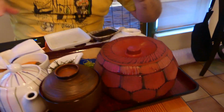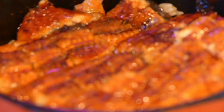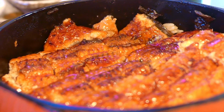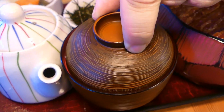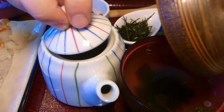One of their specialties here is the unagi, which is grilled eel. And oh, let's unveil this eel. Oh, look at that. Oh, yes. Oh, that looks amazing. Just a whole bunch of grilled eel, and then you have your sides too. I don't know what this is. I'm trying to see what this comes with. Oh, a little bit of soup, and then some soup. Oh, more soup too. Some broth.